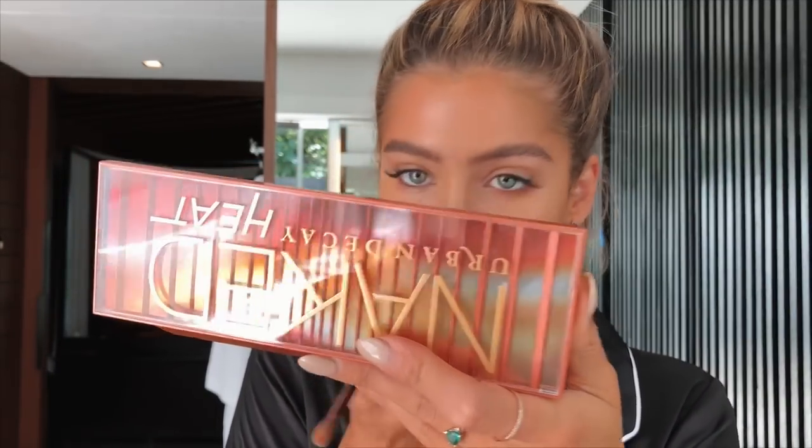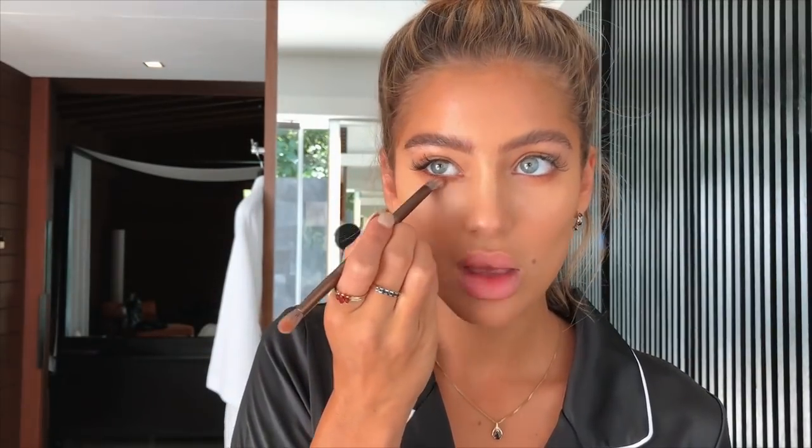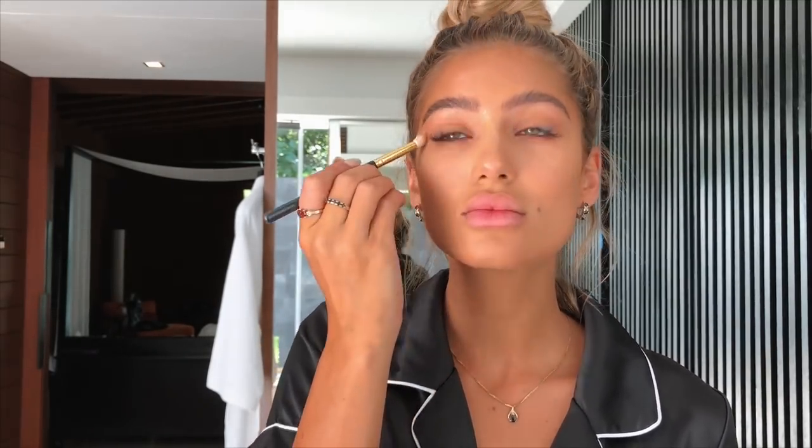Now I'm going to start eyeshadow, and I'm using the Urban Decay Heat Palette. Love this palette because it makes lighter eyes pop and stand out. And I'm going to be pulling some really weird faces while I do this. And my trick is to just keep blending it so there's no harsh edges.